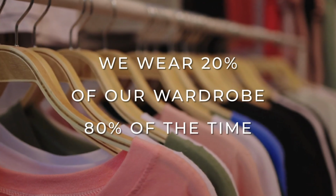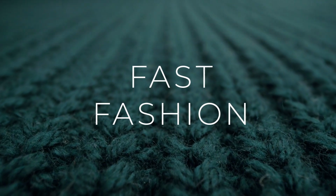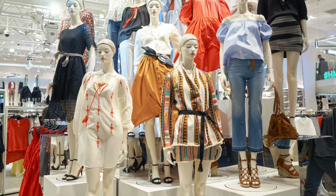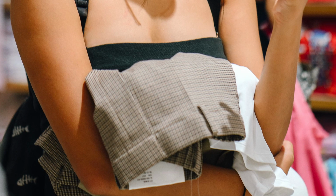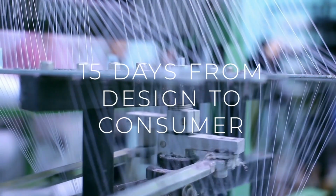in the first place. Did you know we only wear 20 to 30% of our wardrobe 80% of the time? Why is this? Mainly, it's because of fast fashion. Fast fashion is ultimately cheap clothing produced quickly and sold by large mass market retailers in order to respond to the latest fashion trends. The term fast fashion came about at the beginning of the 1990s when Zara landed in New York. It was best described by the New York Times as a company who had a mission to take only 15 days from a garment to go from design stage to being sold in store.